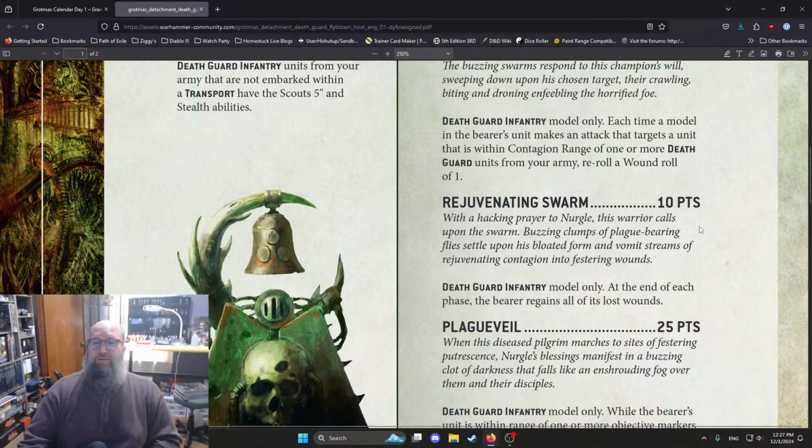Yeah, that's going on somebody. Even the flavor lulls, for the flavor lulls alone, but it's all wounds. If this were like D3 wounds or 1 wound, then this would be worthless, but it's all of them. You put this on, again, like the leader of a Death Shroud Terminator, or on a Lord of Contagion, something like that.